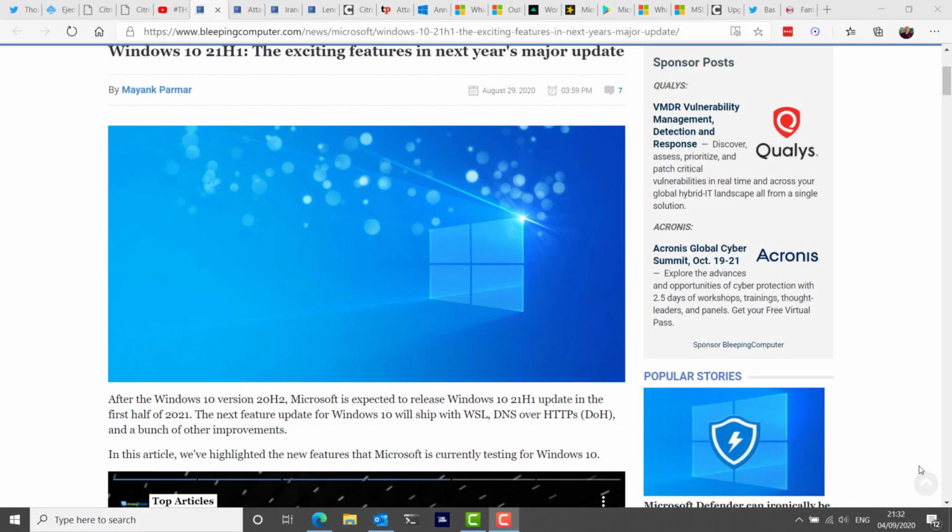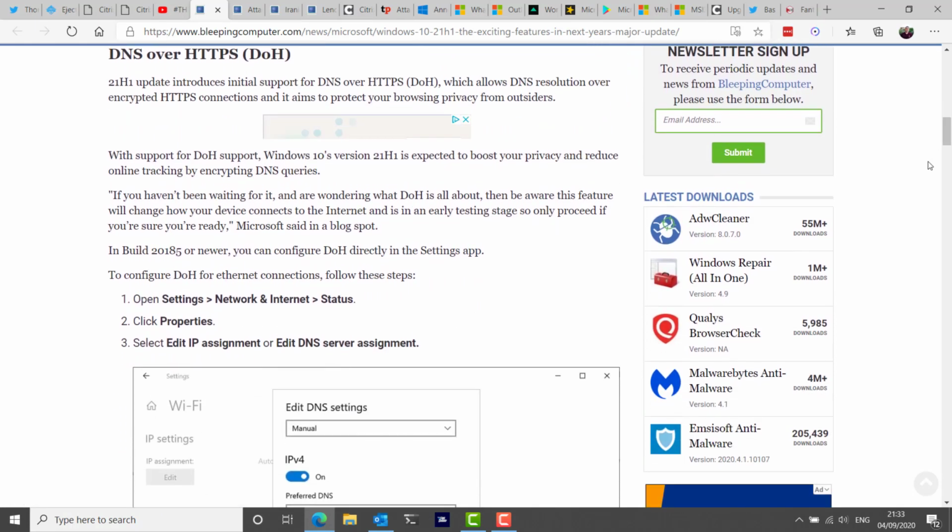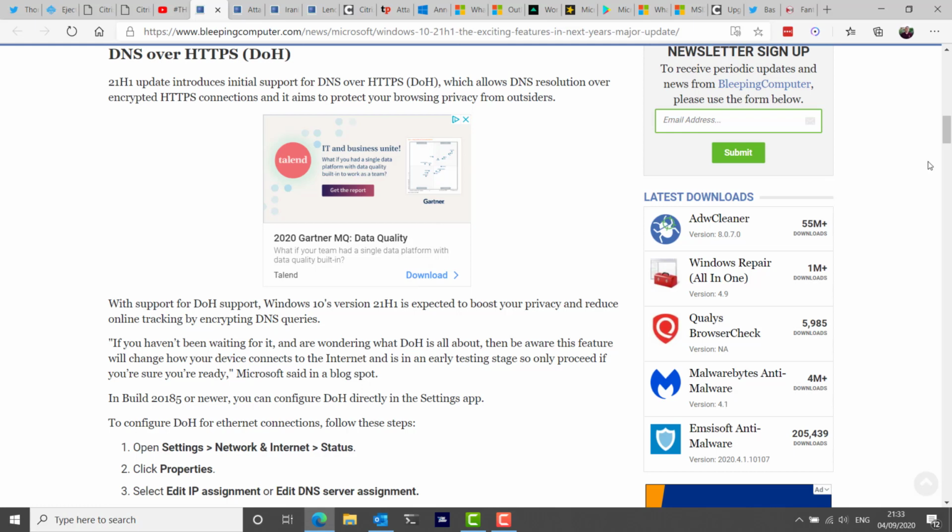BleepingComputer.com this week reported that Windows 10 version 21H1, which, for those keeping score at home, will be the Windows 10 release in the first half of 2021, is set to feature DNS over HTTPS, or DoH for short. DoH allows DNS resolution over encrypted HTTPS connections, and it aims to protect your browsing privacy from outsiders. I've covered it on many episodes of the podcast now across numerous stories, including that it was being supported in browsers like Chrome and Firefox, and that it even helped Citrix cloud customers in China get around some Cloud.com blocking attempts that caused them disruptions.